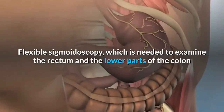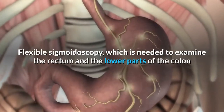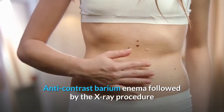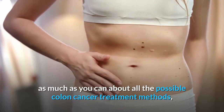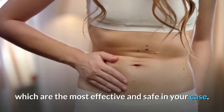Flexible sigmoidoscopy, which is needed to examine the rectum and the lower parts of the colon. Computer tomography colonography. Barium enema followed by the X-ray procedure. If you have been diagnosed with colon cancer on time, you have to find out as much as you can about all the possible colon cancer treatment methods, which are the most effective and safe in your case.